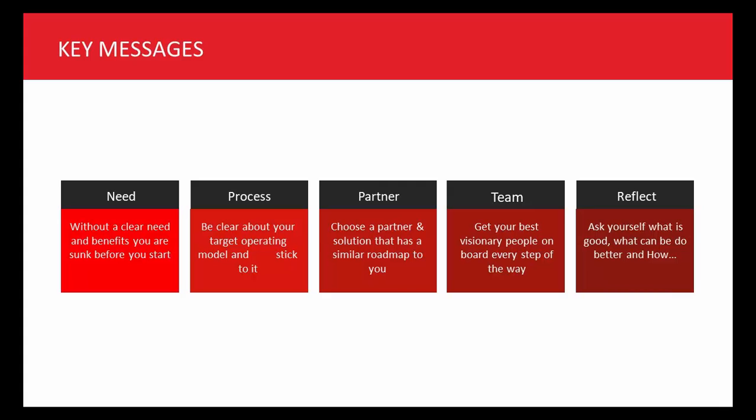And then you need a partner that has a solution, that has a similar roadmap to you in your industry. Otherwise, you'll always be battling with one another rather than navigating the road together. And get your very best visionary people on board and keep them on board every step of the way. And at the end, and this is the point we are now, it's never finished. So we continually ask ourselves, what's good about what we've done? What can we do better and how? And we build that continuous improvement into the next phase and configuration of our digital solution.